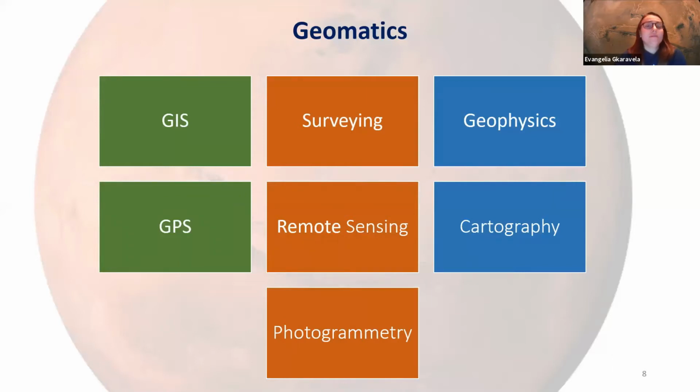All right, so a very useful discipline for the exploration of Mars is geomatics. And in this case, that could involve also geospatial technologies. Actually, geomatics is the science that integrates gathering, storing, processing, modeling, and analyzing spatial information. As you see here, it incorporates many different disciplines, such as GIS, geographic information systems, global positioning system, hydrography, mapping, photogrammetry, and many more. I'll say a couple words for GIS.